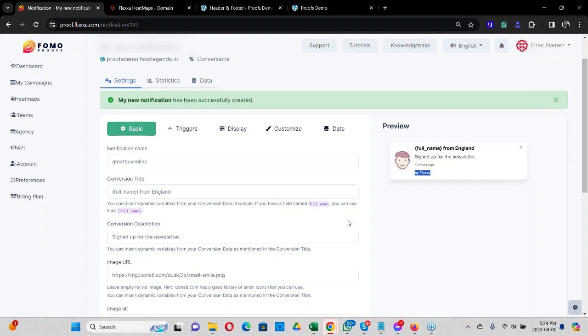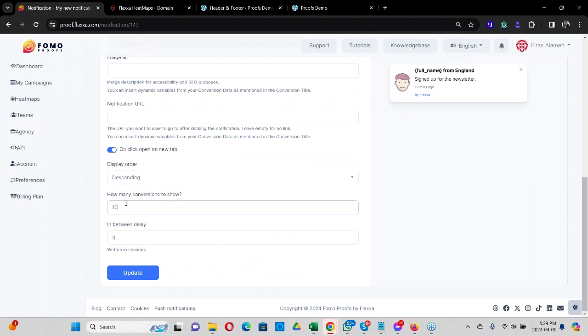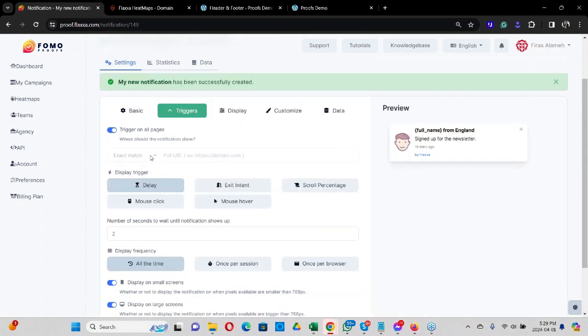We can change the images right here, you know, like this dude right here, everything else, how many conversions to show. So how many to show on your websites, if you want to show like 10, it should show Jambo 10 minutes ago, and then, you know, Jessica, et cetera. And the delay, you can put like a 3 second delay, 5 second delay. This is simple stuff. Here you can adjust the triggers.